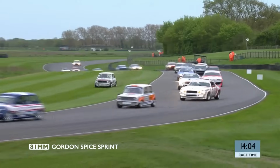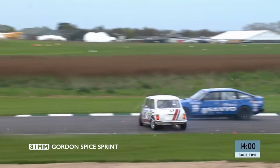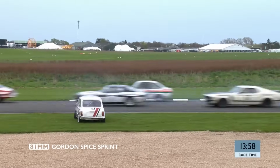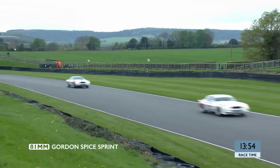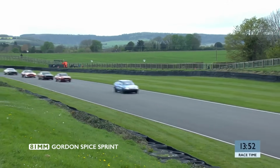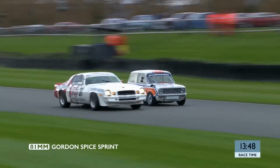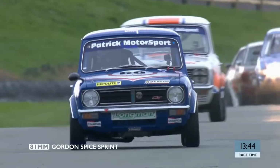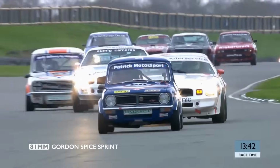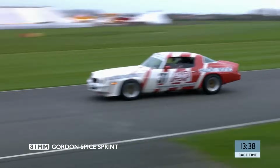Oh, there's a contact between the Mini and a Rover, and that's our poleman, Larry. Whoa! They make contact again. My goodness, I'm amazed they didn't get collected and T-boned by a bunch more cars there. That's unfortunate on this opening lap. Nick Swift is still leading, but now look, there is James Thorpe. As I thought, he started 13th and he's already in second. He stormed through, didn't he? Really did, making sure that he was sliding his way through the gaps.